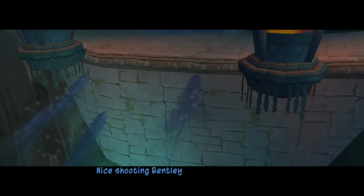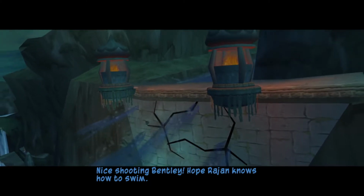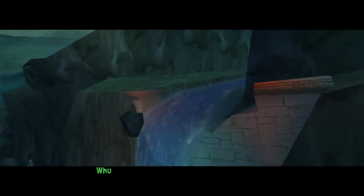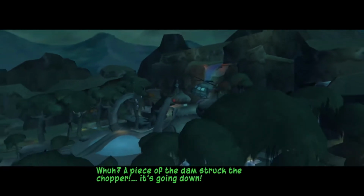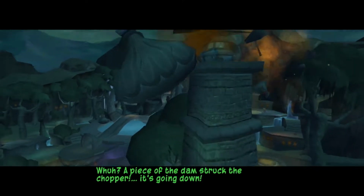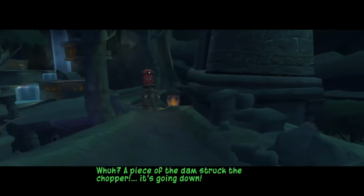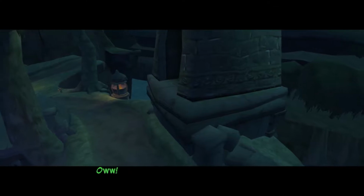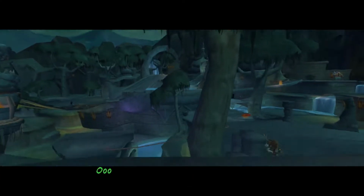Nice shooting, Bentley. Hope Rajan knows how to swim. A piece of the dam struck the chopper. It's going down.